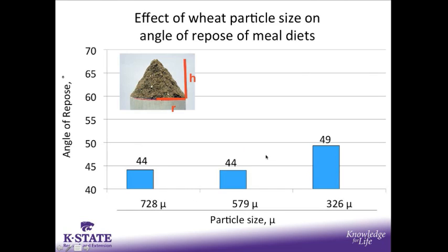Now, as we think about particle size, we need to know that there's an inverse relationship between particle size and angle of repose. For those of you who don't know how we calculate angle of repose, we allow feed to flow freely over a cylindrical surface or a circle. That feed can then flow freely to form a pile. Then, doing some mathematical calculations, we can calculate the angle of the pile that is formed. Once we know the angle, we can calculate the angle of repose.